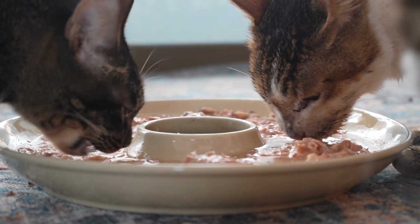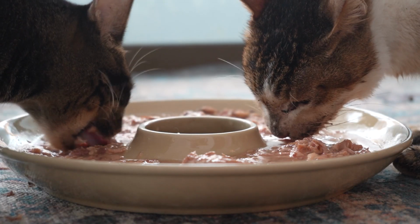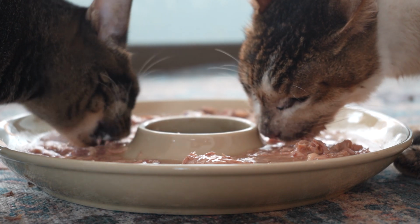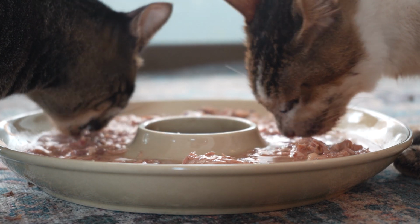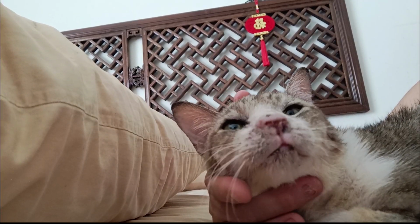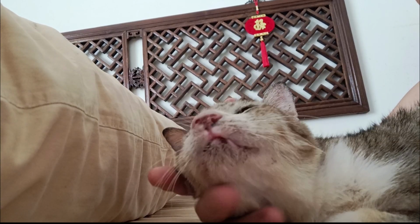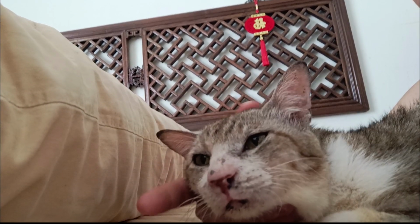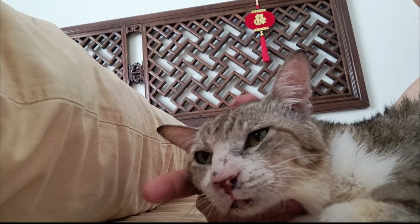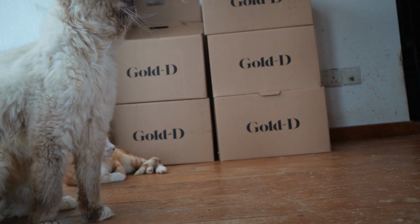We give them good quality food, keep the environment clean and safe, and we remove elements that can increase cancer risks. And we let them live in a cage-free, stress-free, loving environment. It is impossible to guess how the FeLV virus will affect a cat's life. All we can do is to ensure that the cat has a good quality life.